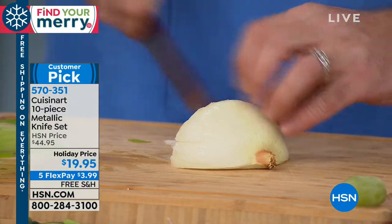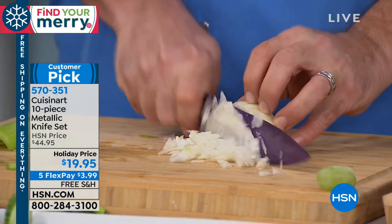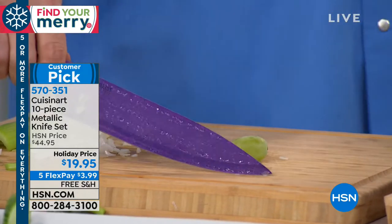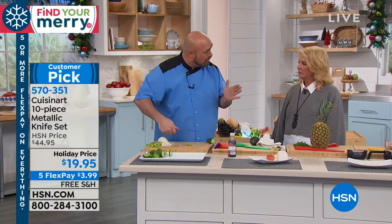So for the close work, you don't have to worry about it slipping off one way or the other. And while we're on that, you want to test your knives at home? Go ahead and grab one out of the drawer and take a fruit or a vegetable. Many of the knives that you have, and a lot of the ones that are for sale, are only sharpened on one side. So when you cut into it, it goes one direction or the other.